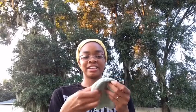This hat pattern is the Confetti Baby Hat by Vanessa Beaudry. It's a free pattern on Ravelry, and it was really, really easy to make. And I made this out of Fibra Natura Gentle Merino, 50% merino wool, 25% bamboo, 25% polyamide, and that came out really, really cute.